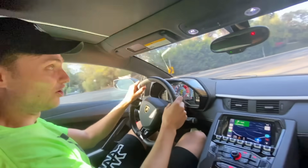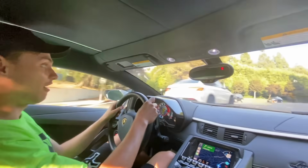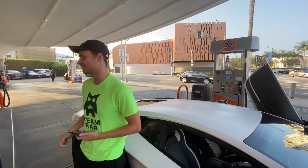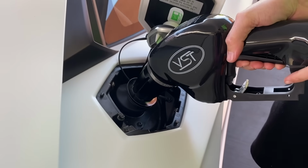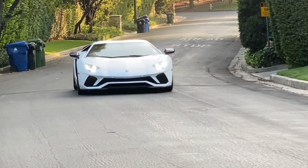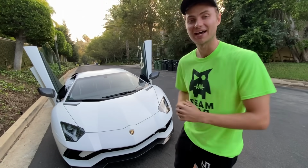So that is another reason why I don't drive it too much. Driving this car is not a whole lot different than driving a spaceship. It's extremely fast, extremely loud, and you're just strapped into like a rocket. Since this Aventador has a V12 engine, it goes through fuel really fast, so we're constantly making trips to the gas station to fill it up. And of course, a Lamborghini has to take premium fuel. This car really is super intense, and that is exactly why I wanted to add this to my collection.